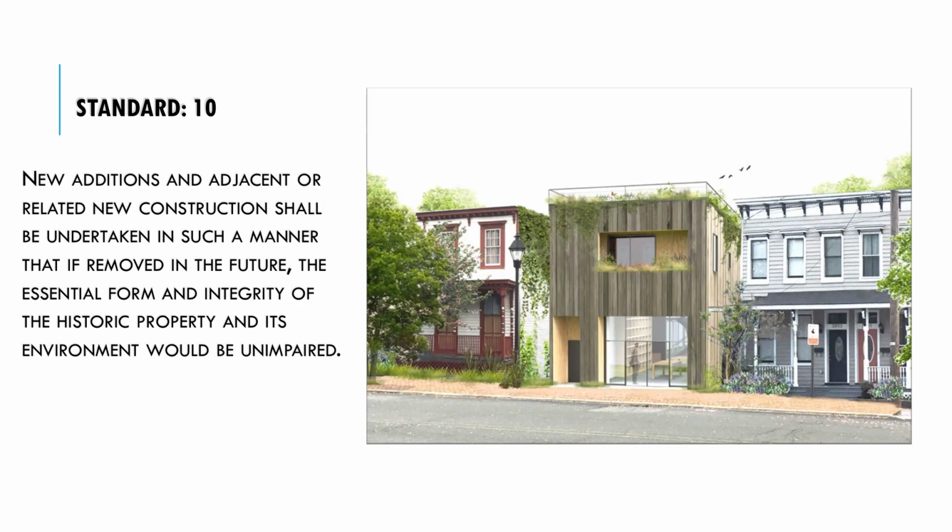We can have new buildings in historic districts. We want new buildings in historic districts. We want housing, we want density, ADUs, all of that stuff is compatible with historic preservation. We just want to make sure that it is compatible with the character of the neighborhood and the surrounding buildings.